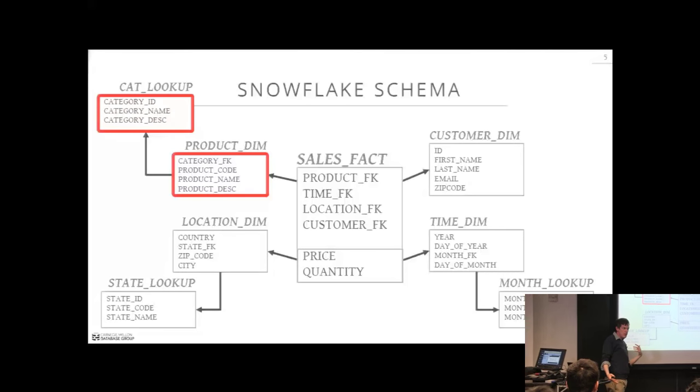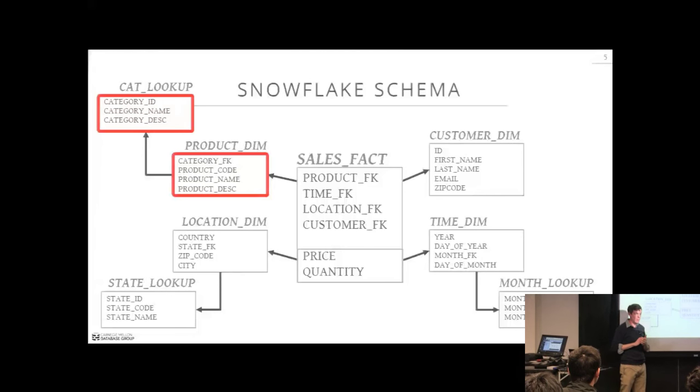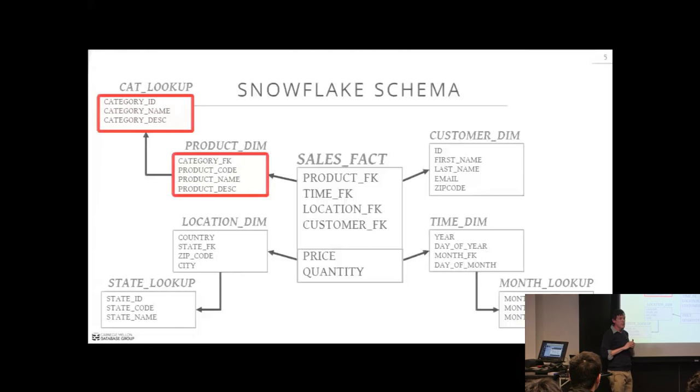Why would you want to use a snowflake schema versus a star schema? When would a star schema be faster than a snow schema or a snowflake schema? Or why would it be faster? Again, think about the analytical queries you're doing in a decision support system. You want to say, again, assuming you're Walmart, what are all the items that somebody bought before a hurricane?